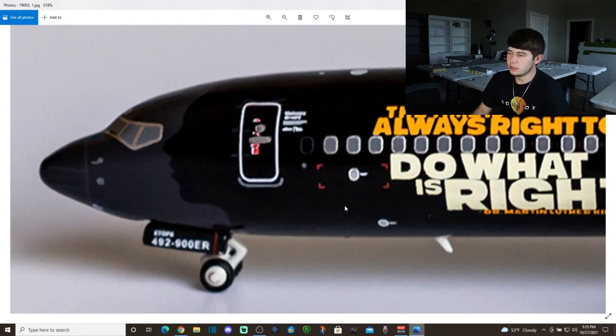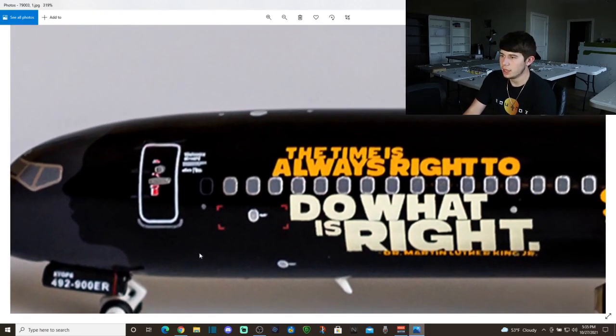Beginning up here with the cockpit windows and the nose cone looking really good. Then we got the L1 boarding door and then the face right here as well. ETOPS 737-900ER. Then we have the decal right here as well.